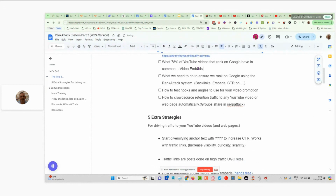Video embeds is really important, it seems. Now, I've seen Brian Dean talking about this a couple years ago, and I was kind of skeptical at the time, but when you see stats like this, where other people have done the hard work, the research, the correlation, and compared the correlation data and come up with this, I'm not going to argue with it. Video embeds is what 78% of YouTube videos that rank in Google have in common.